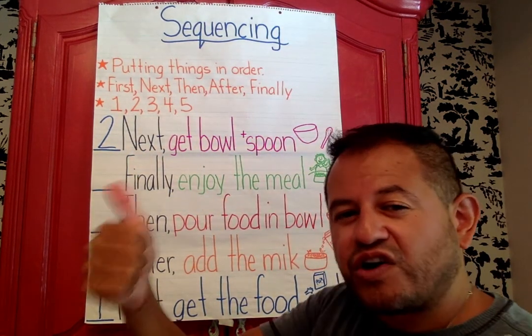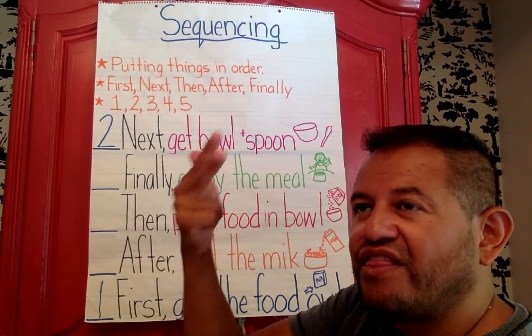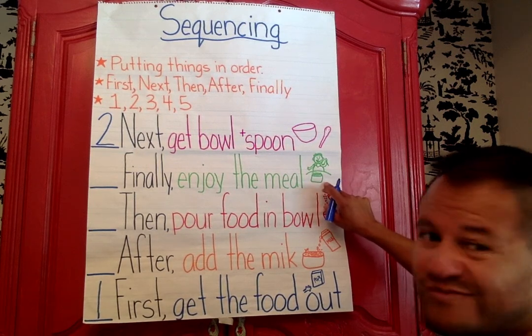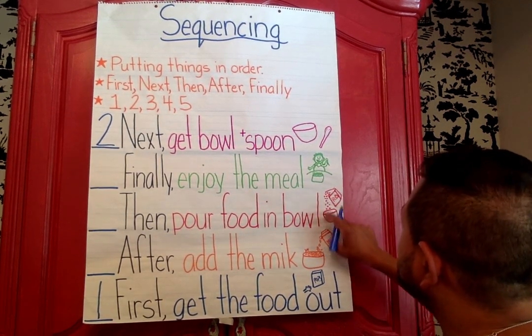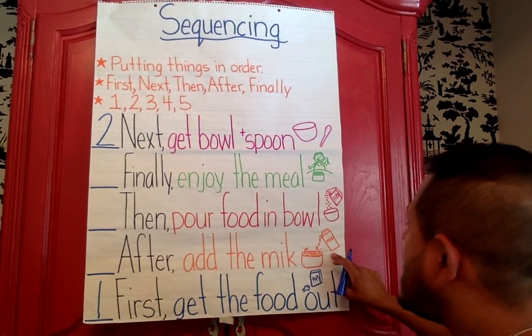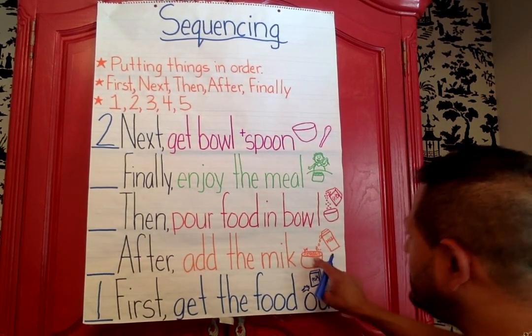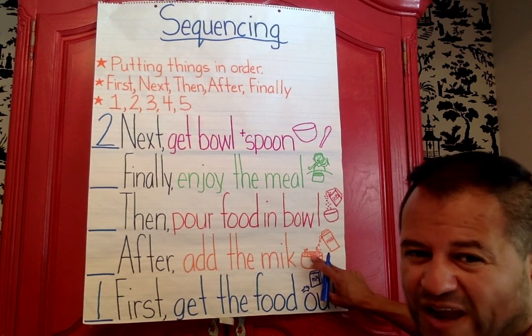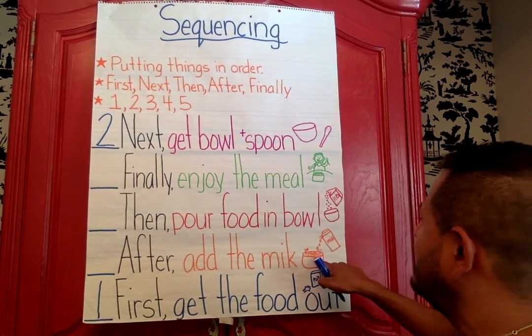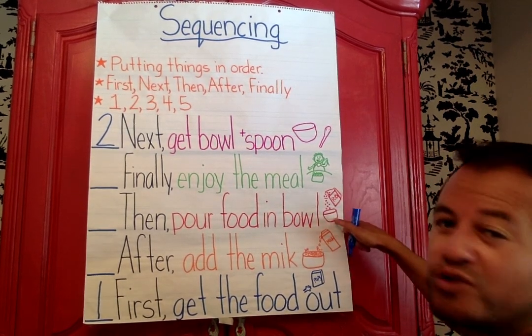Okay. First, next, then. All right, here's a picture clue of me eating. Nope. Here's a picture clue of me having cereal in the bowl. Maybe. And milk in the bowl. But I noticed that there's cereal in the bowl already. That's my picture clue. So I'm thinking this one's going to come before this one. So let's take a look. I'm thinking my picture clue is telling me this one.